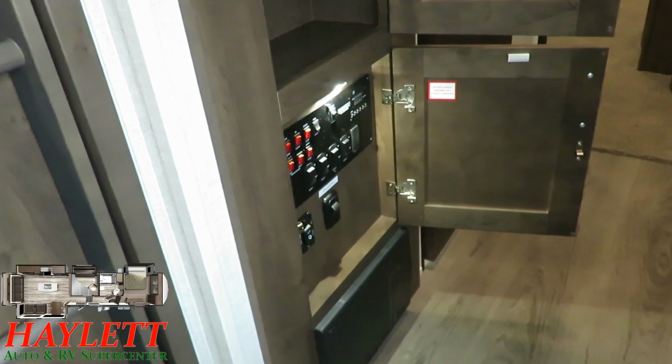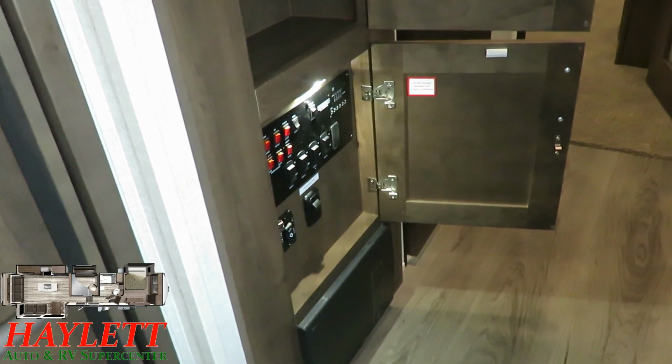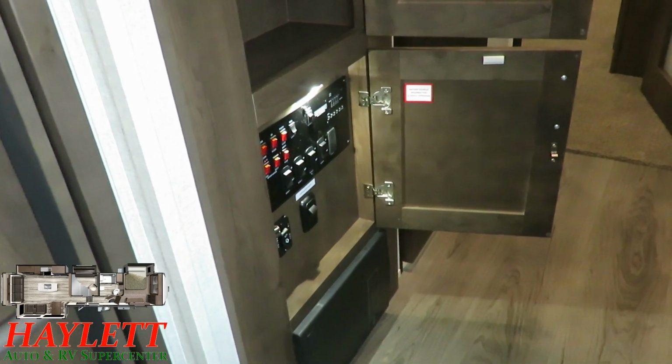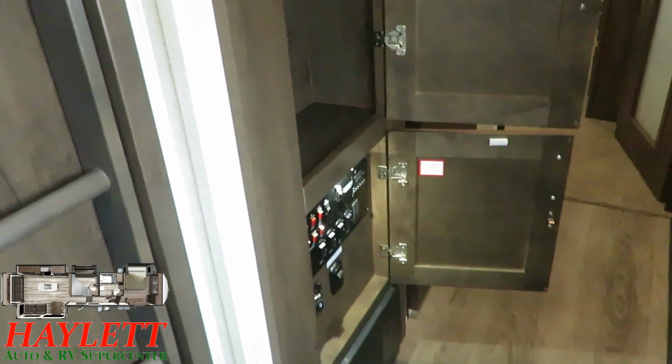So your command center's down here. I love that it has its dedicated light, so you can always see it, whether it's daytime, nighttime, whatever. But you can keep it away from the little kids. It's kind of out of sight, out of mind.